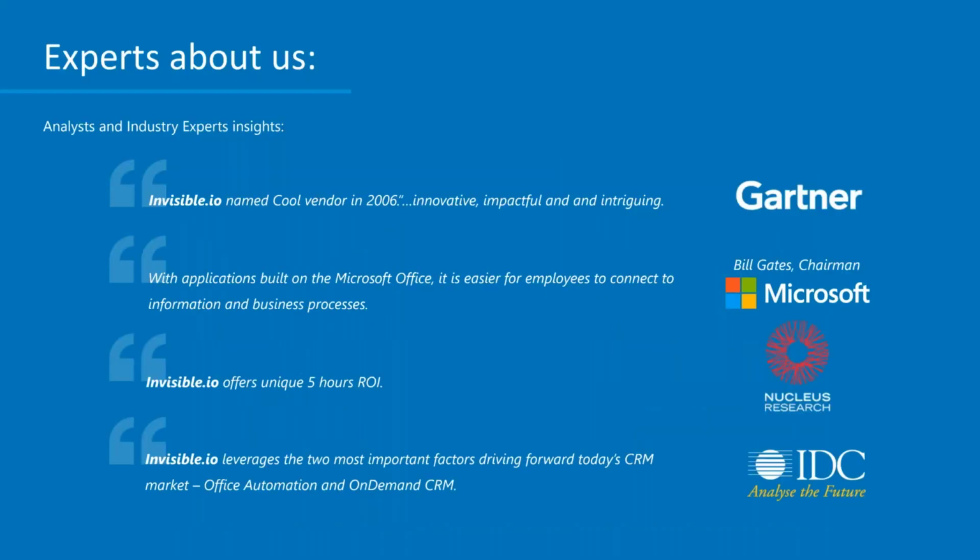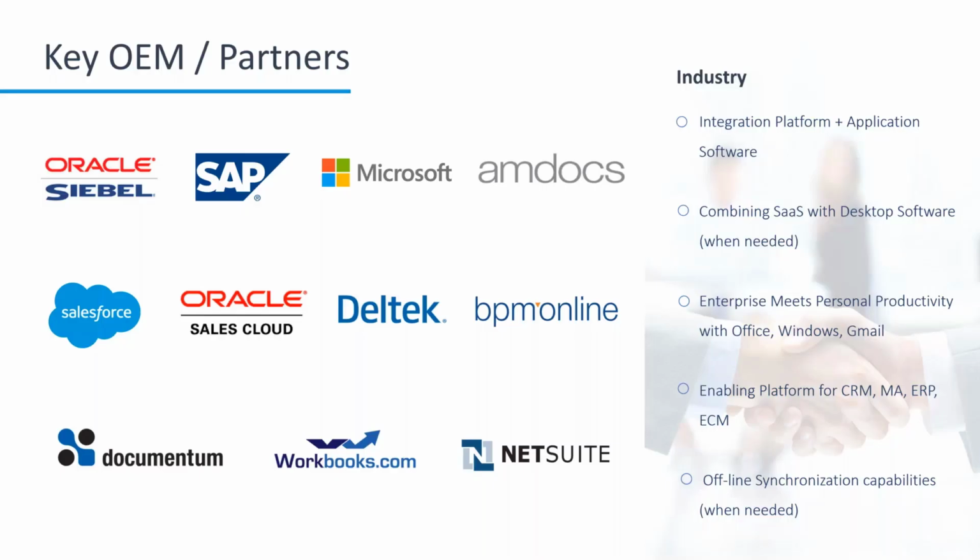So a little bit about us. Invisible Solution has been in the market for 12 years right now, and we actually bill ourselves as the #1 enterprise sales solution. We've been named a cool vendor in 2006 by Gartner, and Bill Gates also made mention of us in one of the Microsoft conferences. We basically offer unique ROI terms, and now Alex can also jump into our key OEM partners.